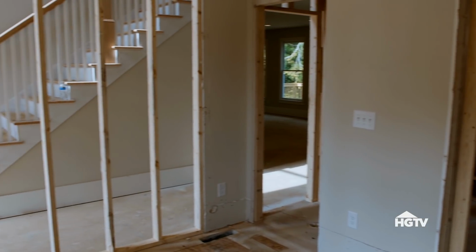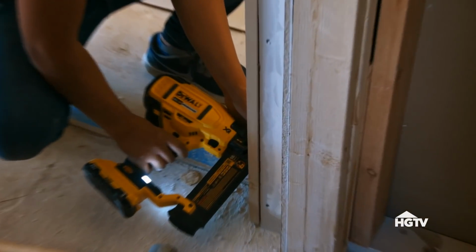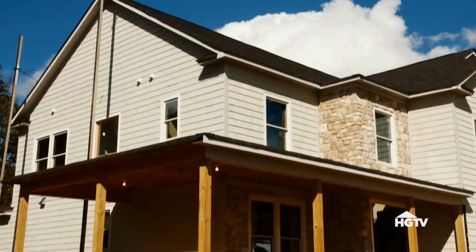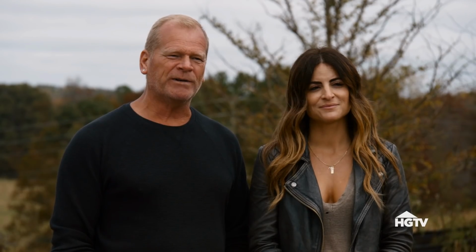So in order to create this mother-in-law suite, we're closing up the huge opening that was in the hallway. We also carved out room for a closet and then made the powder room an adjoining full bathroom. It is adding huge value to our property. Winning the first challenge is setting a new tone. It's gonna make everyone else just a little nervous. Yes.